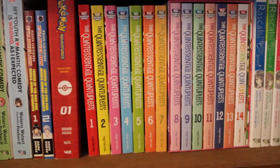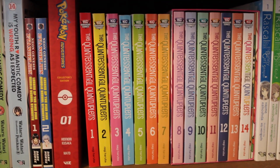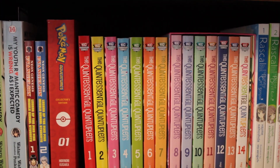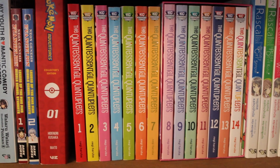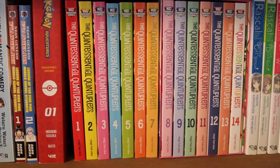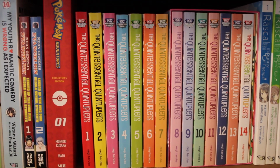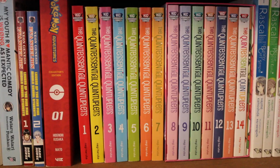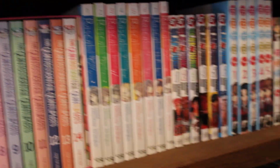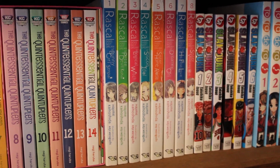Next to it, we have all of Quintessential Quintuplets. I love this series, and I also kind of have disdain for this series. I was losing my marbles when I was reading this series. The ending is crazy, and yeah, I will totally do a video about it. Miko, best girl.